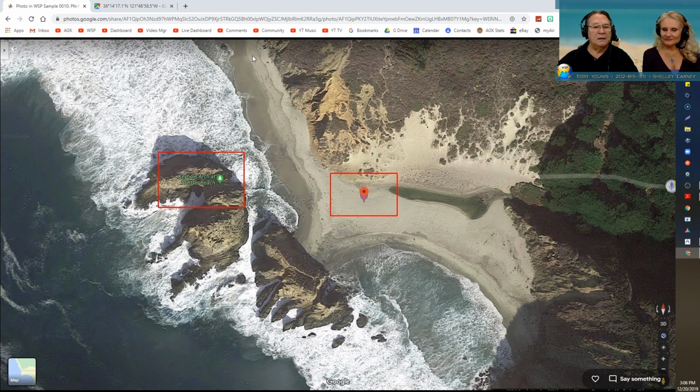There's very little construction in this area just because it comes right up to the beach, and I think that's why it's so protected. But one of the features of this area is something called Keyhole Arch, at Pfeiffer Beach, and we're going to see some pictures of that as well.